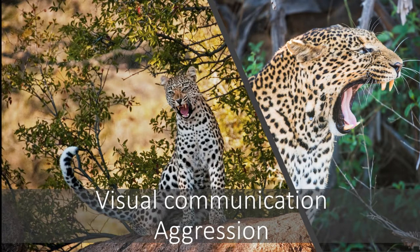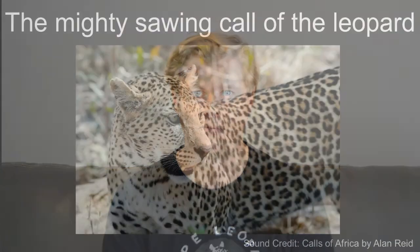When two leopards meet, behavior, vocalization, and facial expressions can either indicate aggression by showing their teeth or growling, or submissive behavior, rolling over and exposing their bellies. Leopards have a deep and very distinctive rasping sound. It almost sounds like someone sawing wood. They use vocalization to attract a mate, but also territorial calls to announce their presence.